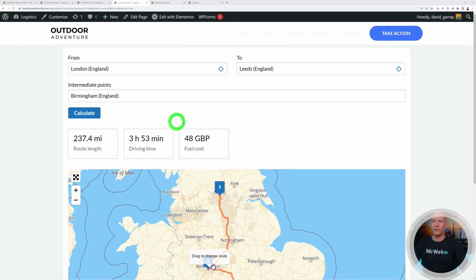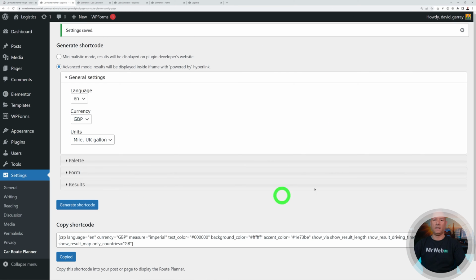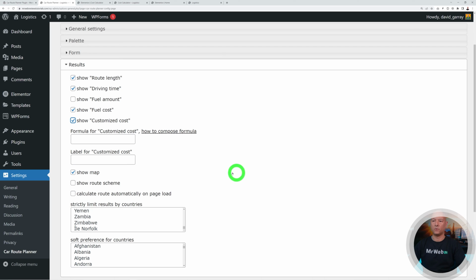And now let me show you how you can replace this section here to say instead of fuel cost, maybe freight cost, delivery cost or something like this, and have the actual cost that your customers will pay. So let me show you how to do this. So we go back to our cost calculator, and this time we go to results. And right here, as you can see, we have show customized cost. We're going to tick that box.